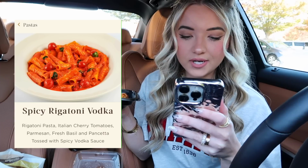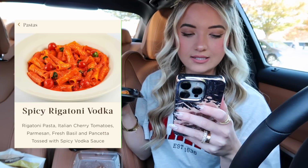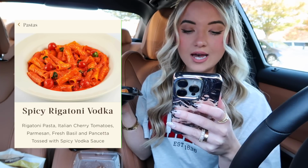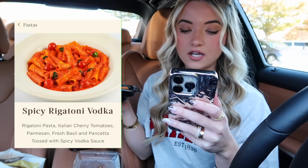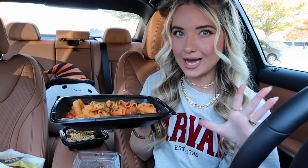Okay, so spicy rigatoni vodka pasta. It says this is rigatoni pasta, Italian cherry tomatoes, Parmesan, fresh basil, and pancetta tossed with spicy vodka sauce. So I actually made Steph Papa's vodka pasta at home one time, and it was so delicious. And ever since I tried that, I always get vodka pasta. If I see it out, I'm like, yes, I gotta have it because that vodka sauce is so good.